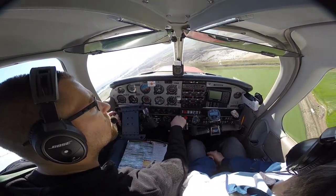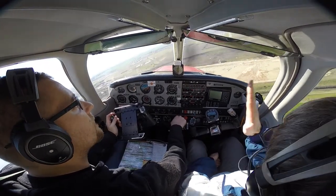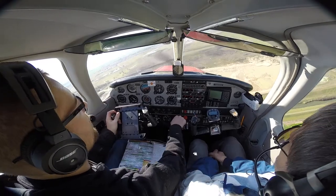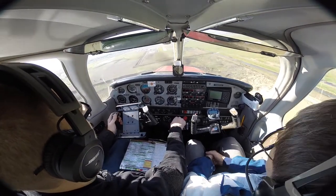No base leg, that's not good. A little too close? Yeah, you let the wind blow you in. Rio Vista traffic, Cherokee 63 Mike on final 25, Rio Vista. Wind on the ground is not the wind aloft, right?